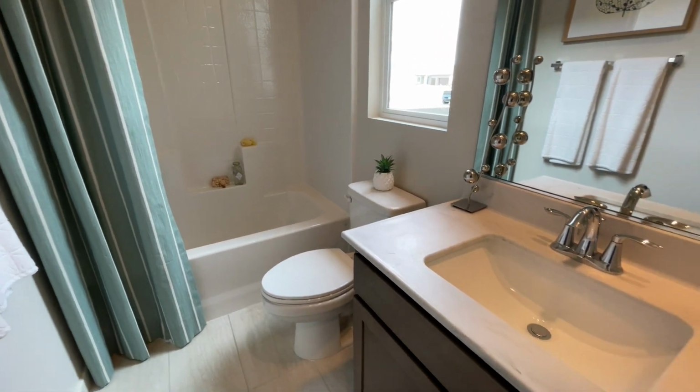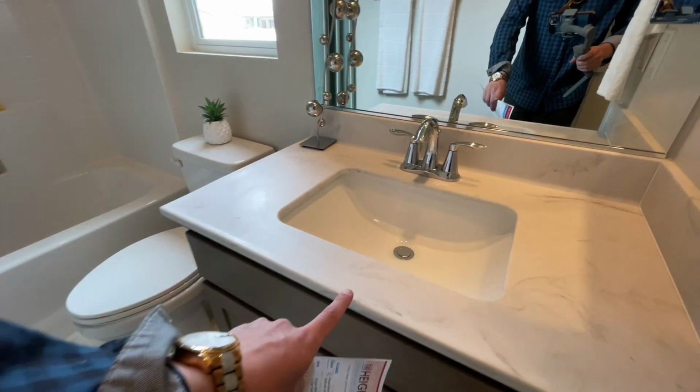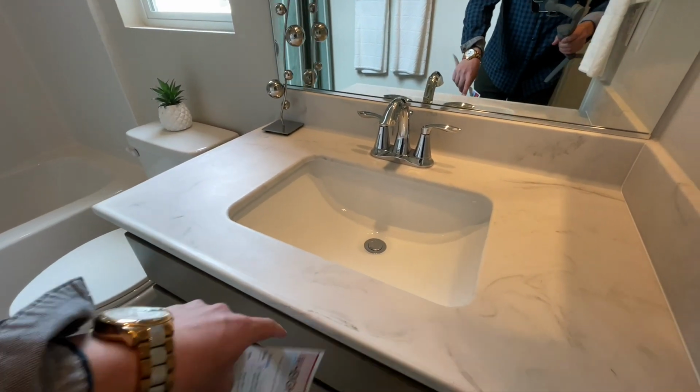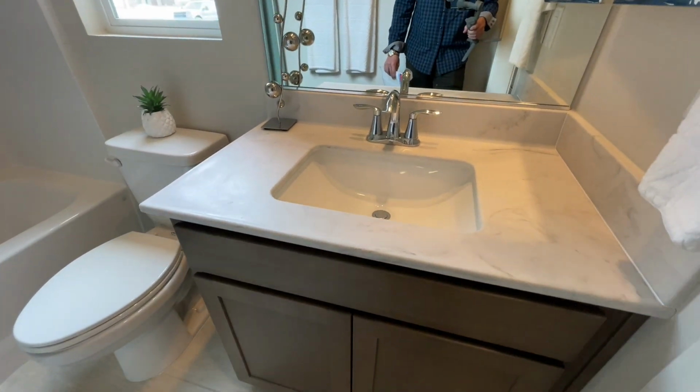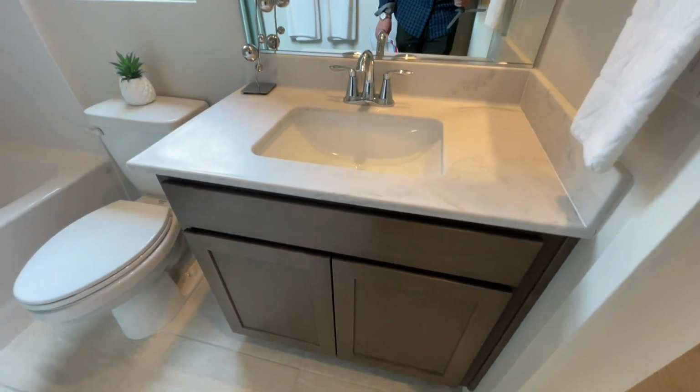But first we have our vanity. I think this might be the standard stone actually. But undermounted sink. I'm just gonna open it. It looks, yep, just the bumpers.